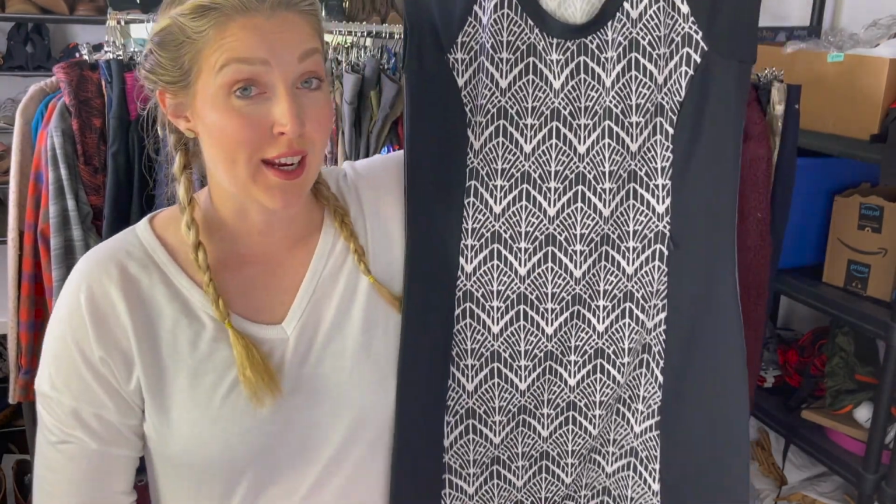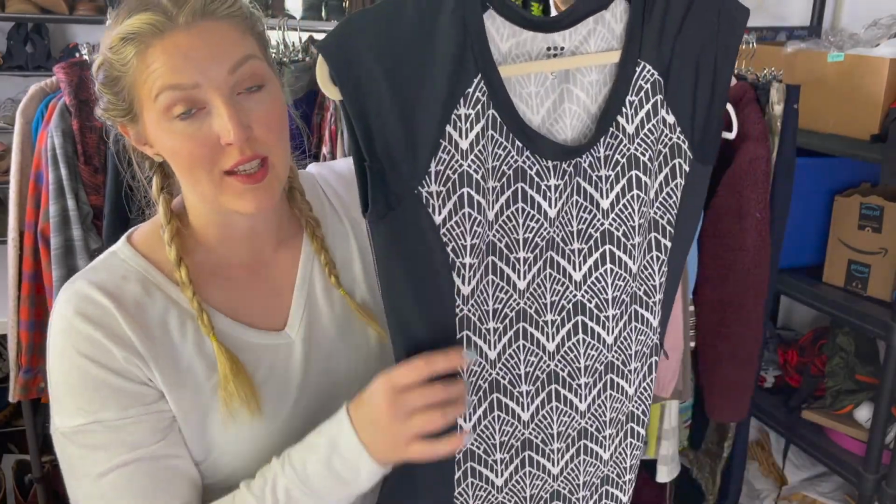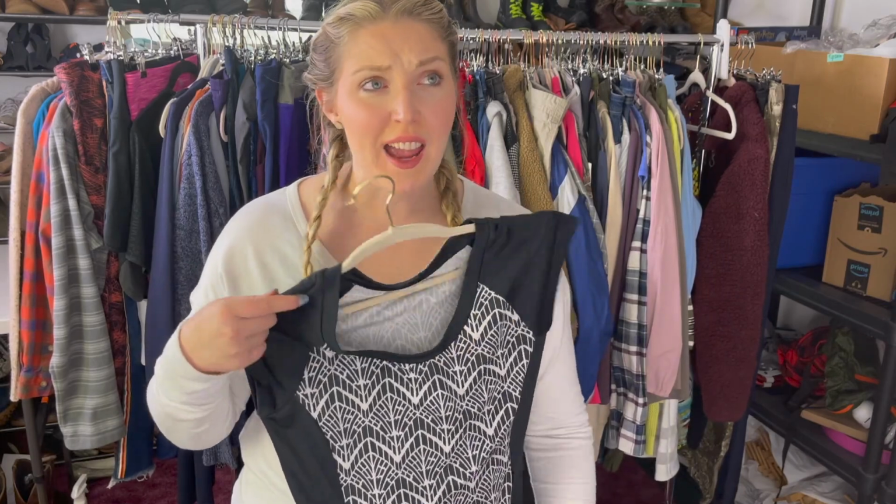This is a Title 9 dress. I loved the print of this one. It is a size small. It is sleeveless. I love the performance dresses. I feel like they tend to do really well in my store. Don't know why, but they are very sought after. I was really excited about this.